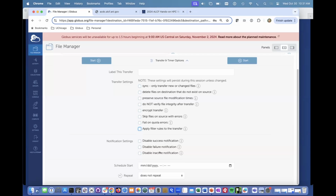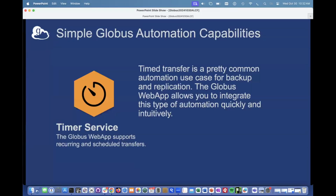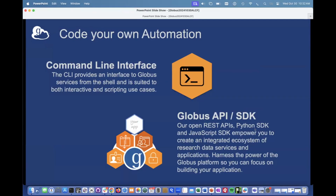There are notifications for Globus transfers, again, very reliable transfers, and it gives you notifications of failures and successes. I'm sure I have a bunch of emails already from the transfers I've done, and you can set that. But here's the important part with the automation. You can schedule transfers in the future, and you can schedule transfers to be repeated. So if you want to do those replication backup automations, you can do that right in the web browser. Okay, so that's a really simple automation task.